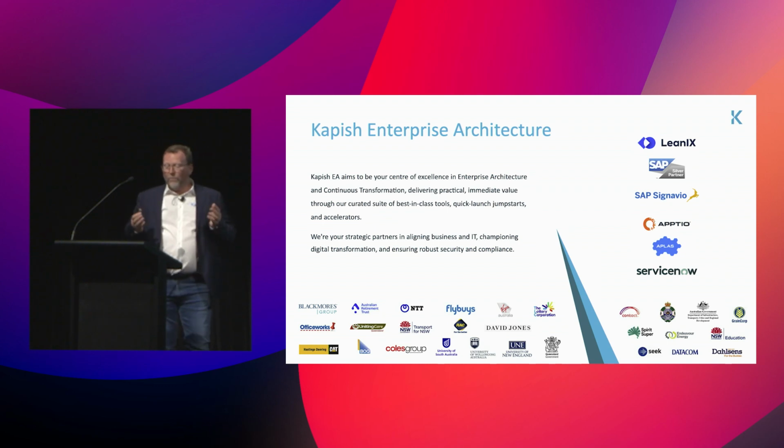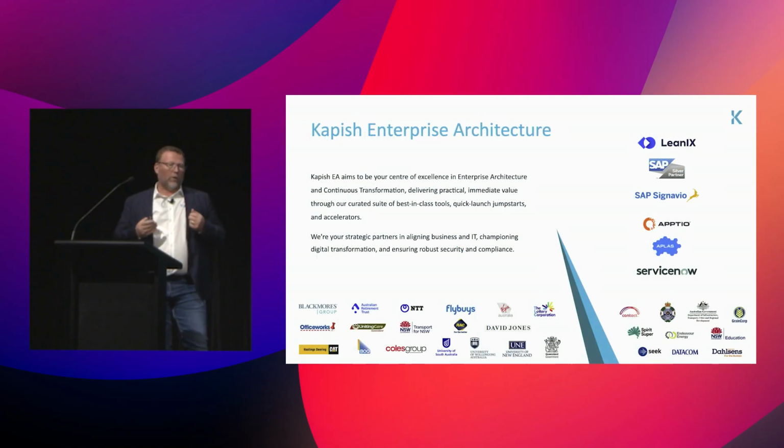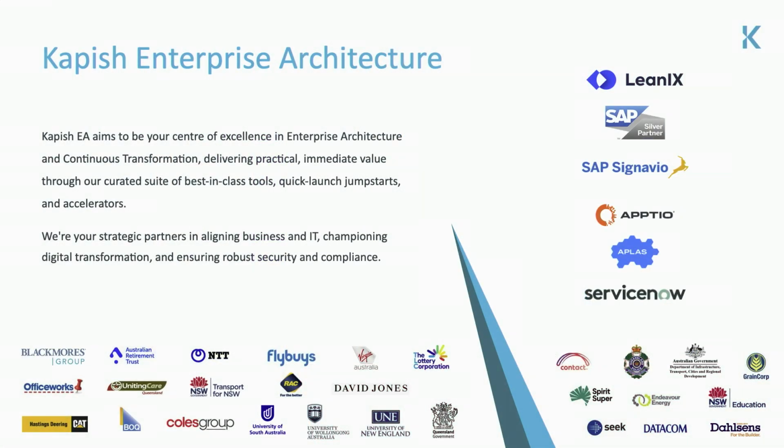So with Kapish, we're basically a leading business and IT transformation tools organisation. We basically use these tools to provide integrated solutions for our customers to collect information from strategic sources and use those to ensure that they're able to make better decisions faster. So as Anna mentioned, Kapish has been partnering with LeanIX since 2018, and we've been working with around 50 or so customers in the region.